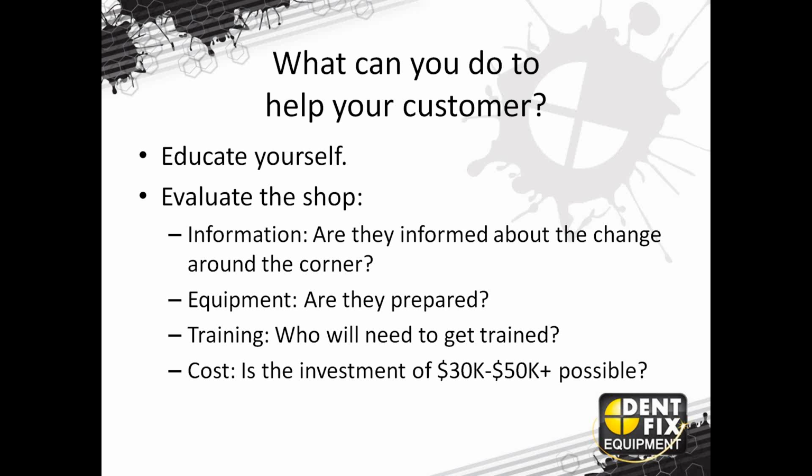So they're going to need the most common everyday pieces of equipment they're going to need to keep in a certain area. Training. Which guys are going to get trained? There's going to be a specific cadre of technicians that are going to have this higher education, and they're going to start working on this aluminum.